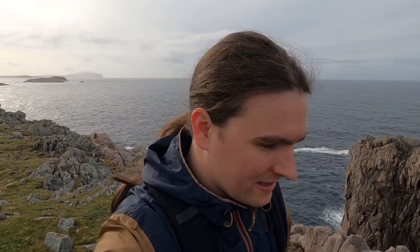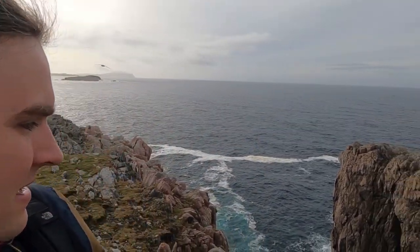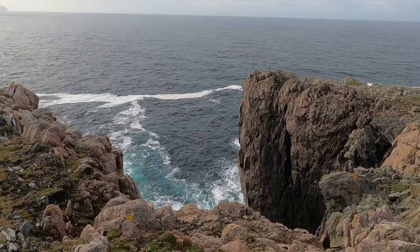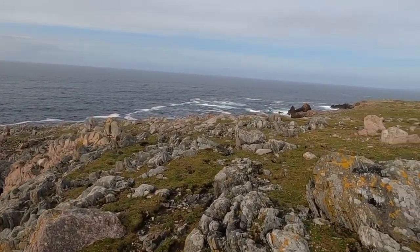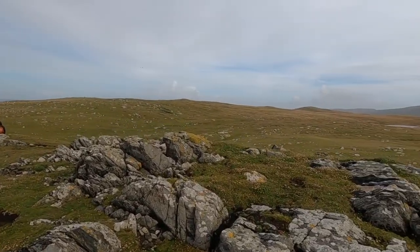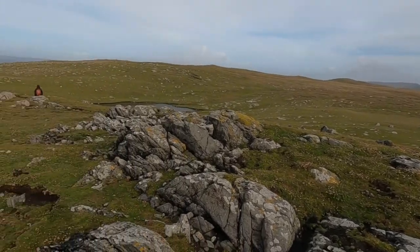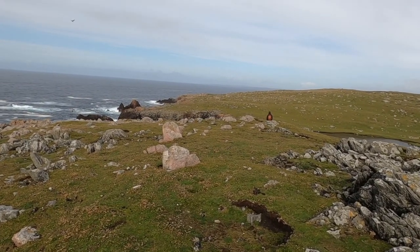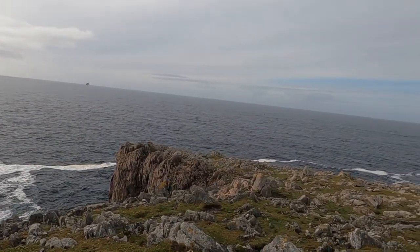So we are about halfway through this peninsula. We're on the most western side, I believe. Some nice looking cliffs here. We started from that side, going all the way around, and gonna go back on this side. Pretty amazing views.